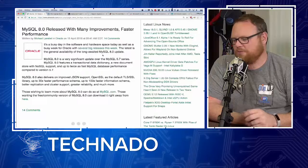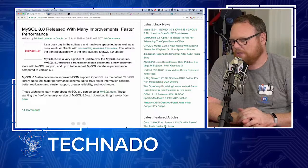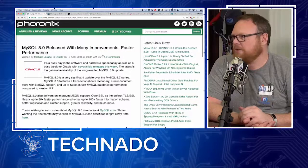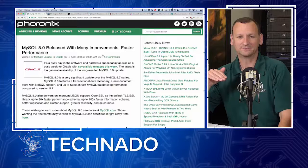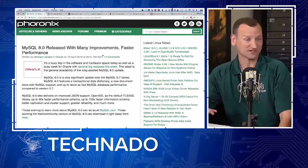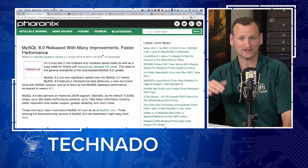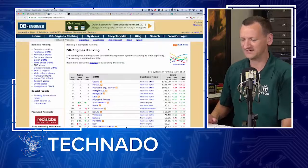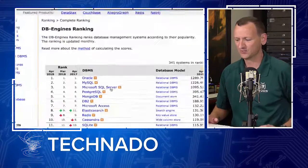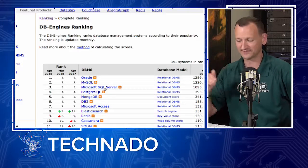We've got some news about MySQL. MySQL 8.0 was released with many improvements and faster performance. This is on Phoronix, and so this is a big deal, I think, for developers. Yeah, absolutely. So MySQL, it's an open source project. It's a relational database that is wildly popular. It's actually ranked like the #2 database platform in the world. DB Engines ranks it as #2, with Oracle actually being #1 and Microsoft SQL Server being #3. So, I mean, it's right up there in the top.